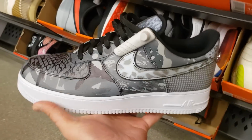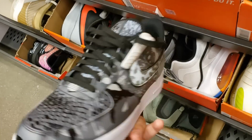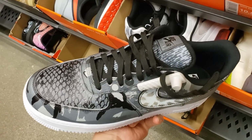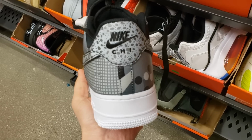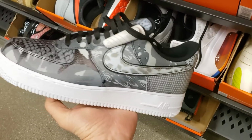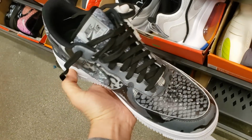This is the Air Force City of Dreams. I forgot who reminded me of that, because I did see these a while back and didn't know what the heck they were called. But City of Dreams, and this is the Chicago. Oh wait. This is the City of Dreams, and it's the black City of Dreams, if I remember, because they have a different color one as well. But yeah, these are hella clean, dude.